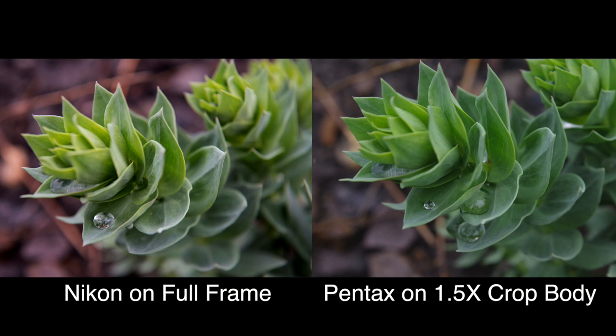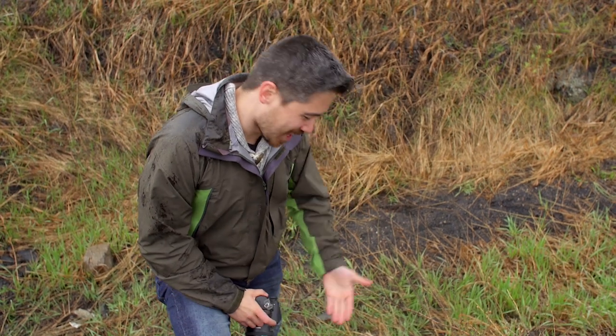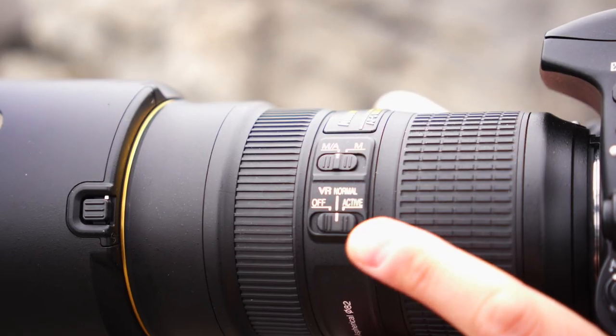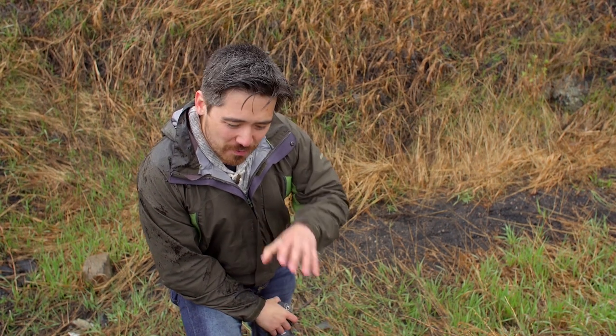Now, another way that we can differentiate these lenses for close-up is their VR capabilities, because of course I'm on the side of a hill here, not very stable, I'm hand-holding, and macro's tough to get stable shots with. So the Nikon, totally image stabilized, I love that. Pentax, of course, stabilized in the body, so you're gonna get that with whatever lens you use. And the Sony's as well, we've got that inbuilt stabilization in the bodies, very helpful for this.